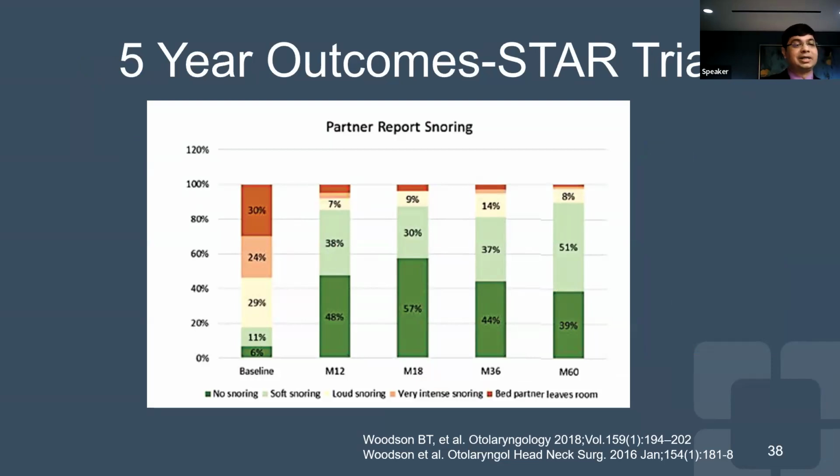So quite intense. On the first bar, you can see quite a number of patients who had significant snoring. Five years later, at 60 months, on the last bar, you can see about 40% of patients had no snoring. About 50% of patients had soft snoring. So the degree of snoring had reduced. And 10% still had intense snoring and so forth. This is pretty much what we see in adults with this therapy.